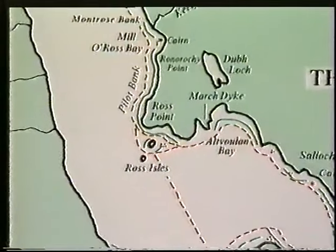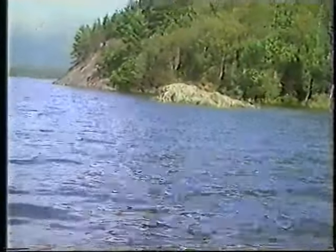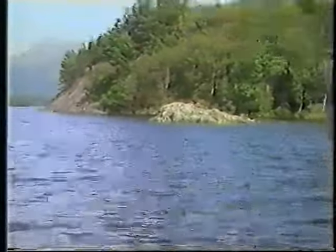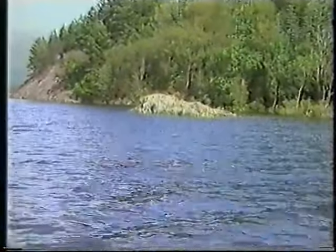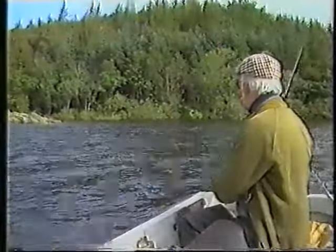Well, we're a fair ways up the Loch now, at the Ross Point, and the rock is actually showing. Of course, the Loch level is so high, we would normally see an awful lot more of that rock. But years ago, that was the start of the measured mile for motorboat racing in the days of Kay Don. But nowadays, it's a very short and important drift to anglers, starting to fish the famed Pilot Bank of Loch Lomond.